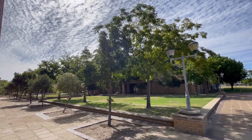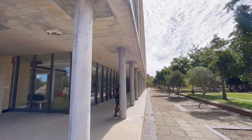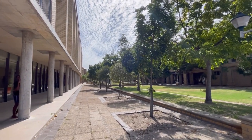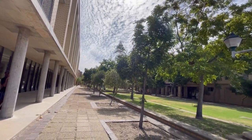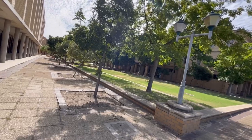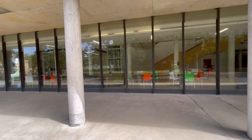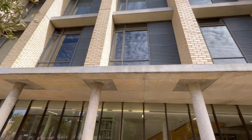We have civil that side and electrical this side, but I'm just showing you guys this view because this is where we have everything. You see the IT center, which is the lab, and then the student center. So yeah, it's all here. I'll show you in detail later. Okay, let's go. Okay guys, so this is the electrical building. This is the building.